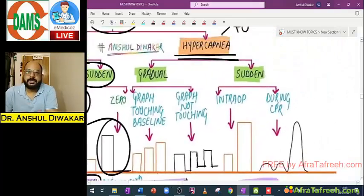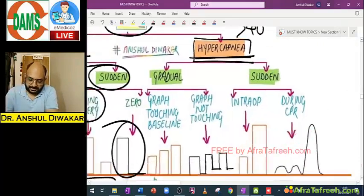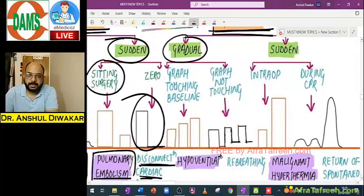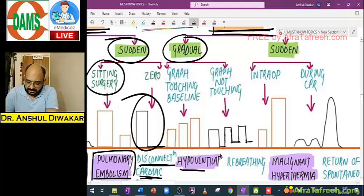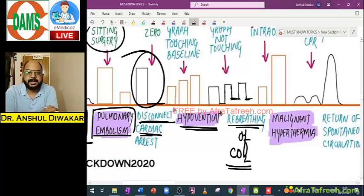Then what if in the question they give you hypercapnia, that means CO2 is rising. Again see whether it is gradual. If it is gradual and the graph is touching the baseline, that means it is hypoventilation, so there is CO2 accumulation. If the graph is not touching the baseline, that means there is rebreathing of expired CO2. That happens when the soda lime gets exhausted.